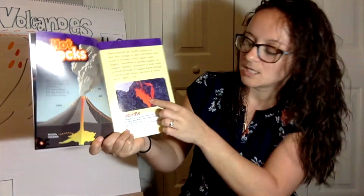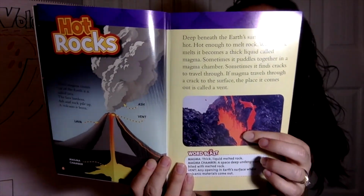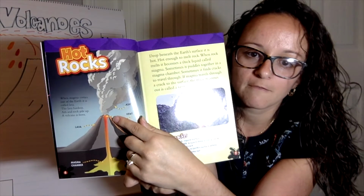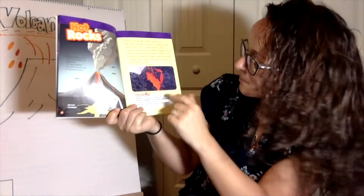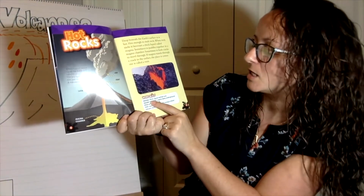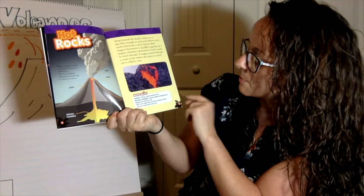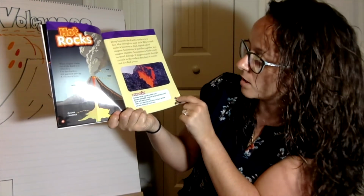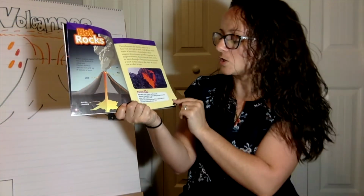So we have word blast. So here's a vent that's on the side of the volcano. And then in this case, we have a vent that's on the top of the volcano. So some word blast: Magma is thick, liquid, melted rock. Magma chamber is a space deep underground filled with melted rock. A vent is any opening in Earth's surface where volcanic materials come out.